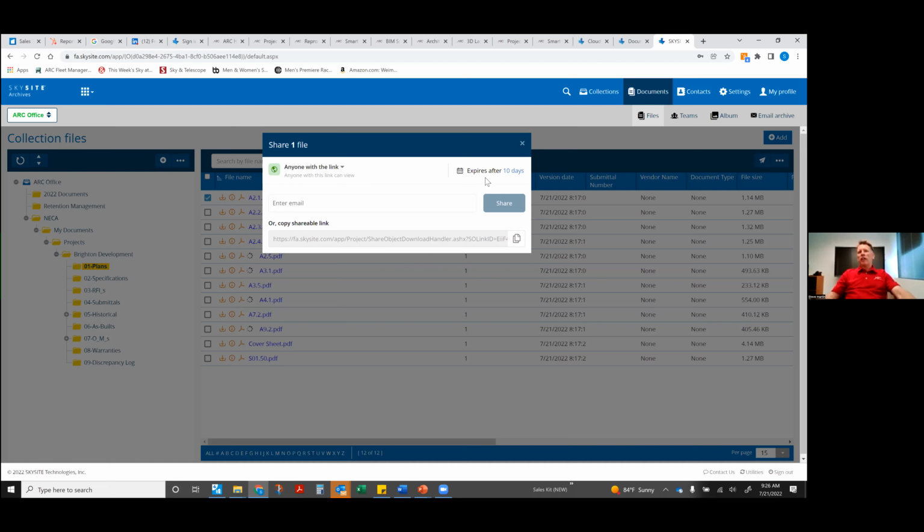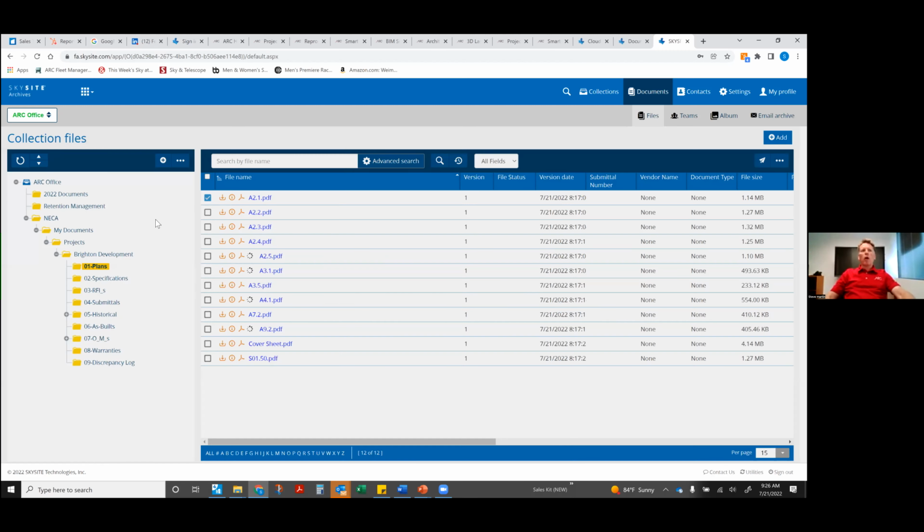Well, I don't have to manage that because it's managed already. As soon as I enter the email address, it's 10 days, and I can change that. I can just click here, get the calendar, and set it. Say it was a bid, and I'm asking Rob to give me his bid, and the bid is due on August 1st. Well, I just change that to August 1st or maybe September 1st. So you can manage how that works.